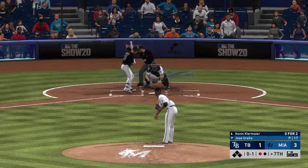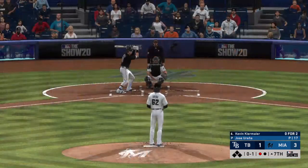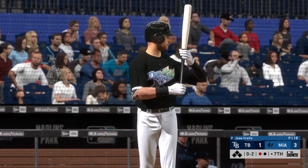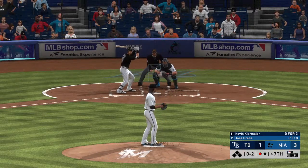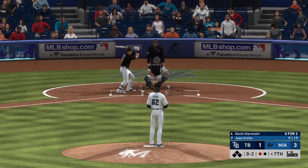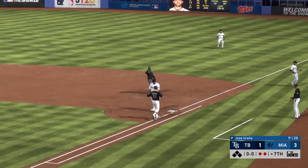Standing in, Kevin Kiermeier, as he will take strike 1 on the fastball here. No balls and a strike. No hits to this point. Nothing in 1 count. Here it comes. Great changeup there in the dirt for the 3rd strike. He makes the throw to first. 2 down.